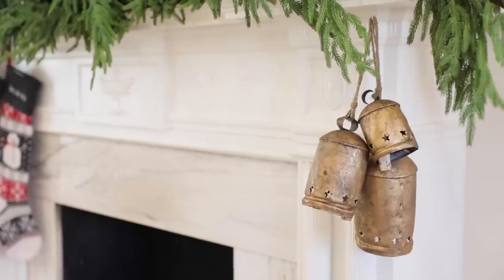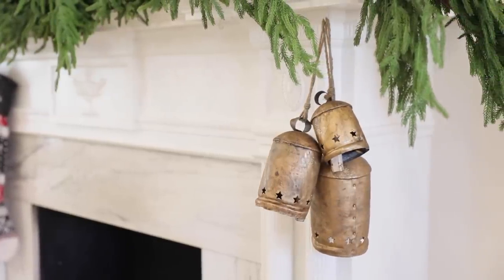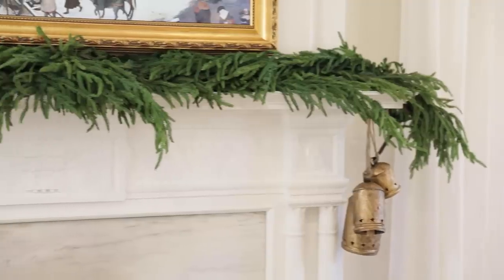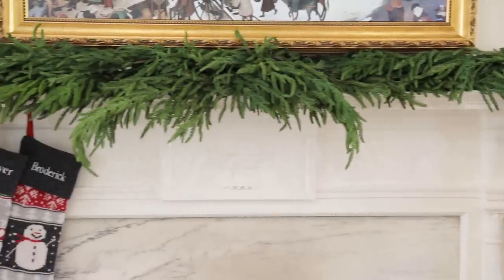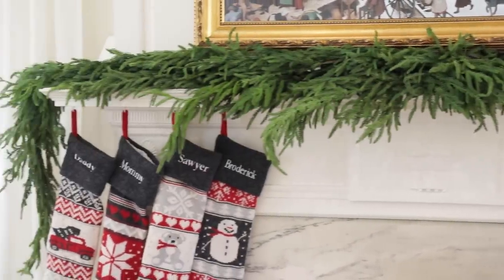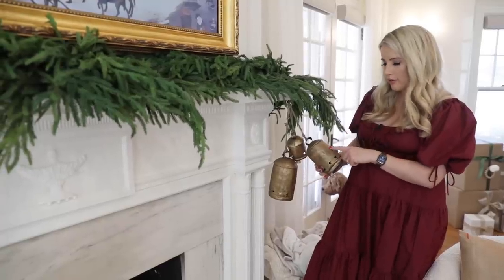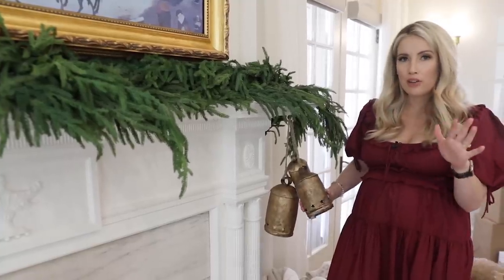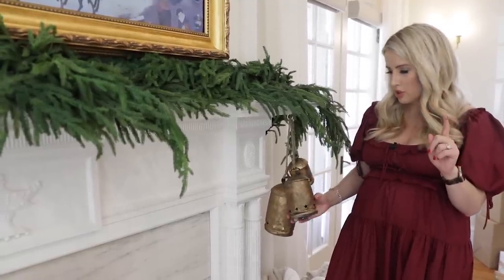We added some new bells. They look very similar to the old ones from last year. They're a little bit more antiqued, and they have a star cutout on the base of them. So these I got at Modern Cottage this year. I wanted this color last year, but I couldn't find them anywhere. If you want any style of bell for Christmas this year, go to her website because she has so many.